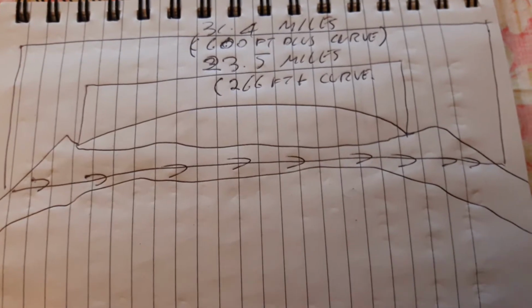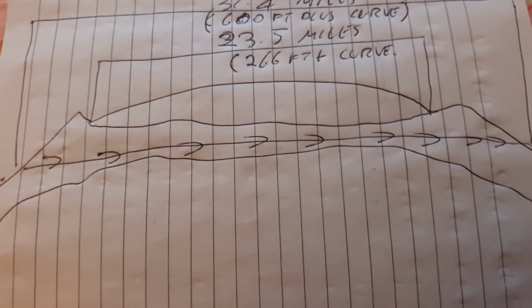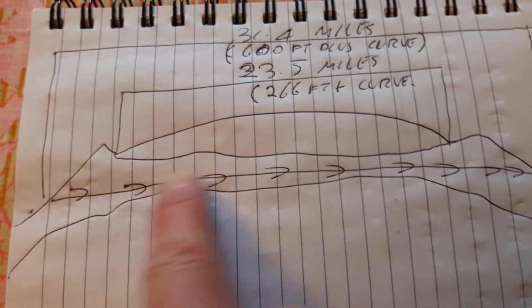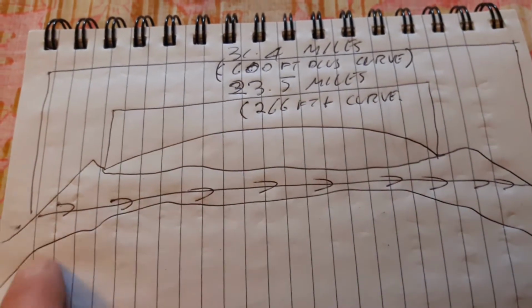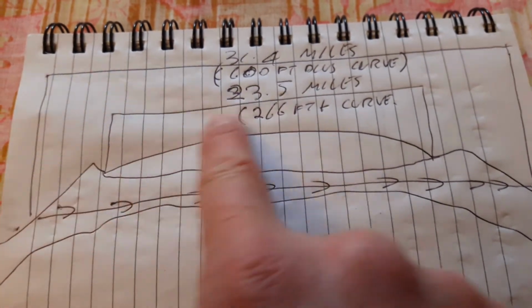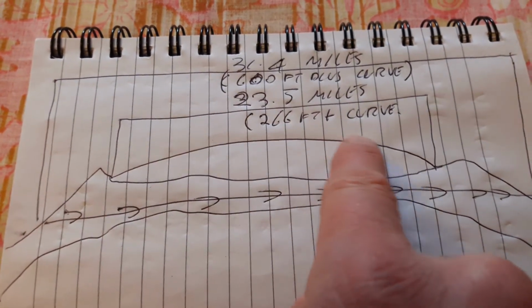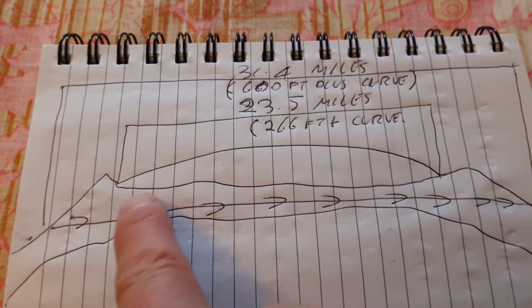I'm just talking about this particular aspect of the flat Earth, which is just one piece of evidence, one of many evidences that we're living on a flat world. Now this is how it should be, right? 31.4 miles, the length of the tunnel, goes straight across. It's like going through a hill. This is the 600 feet of curvature here, 600 plus feet of curvature. This is the channel, a hill of water, 266 plus feet of curvature of channel.